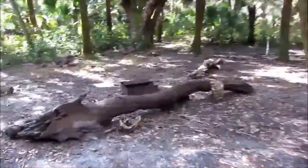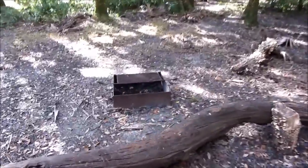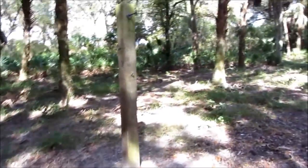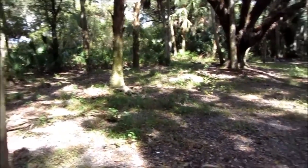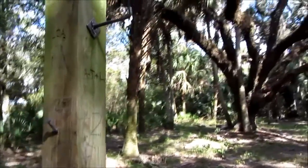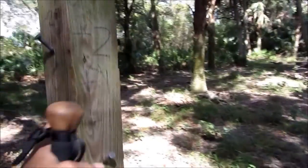And they've got the proverbial log to sit on here. So this is what a primitive campsite looks like. It's really not much here, just cleared enough. And I assume it's in a high spot, so when it rains, you don't get rained on. This is for your trash and your food. For all your gear, you take your backpack off and hang it on all those posts.